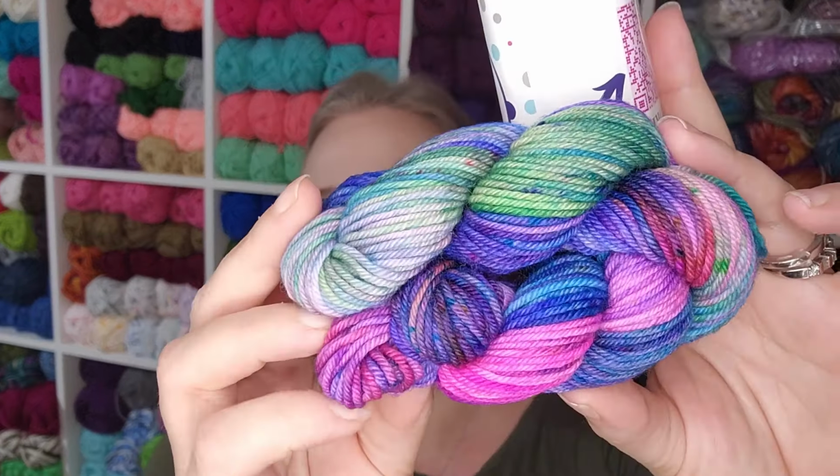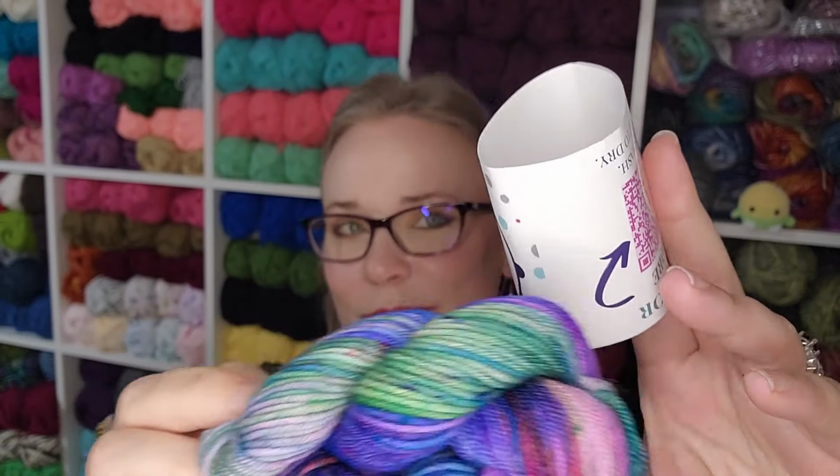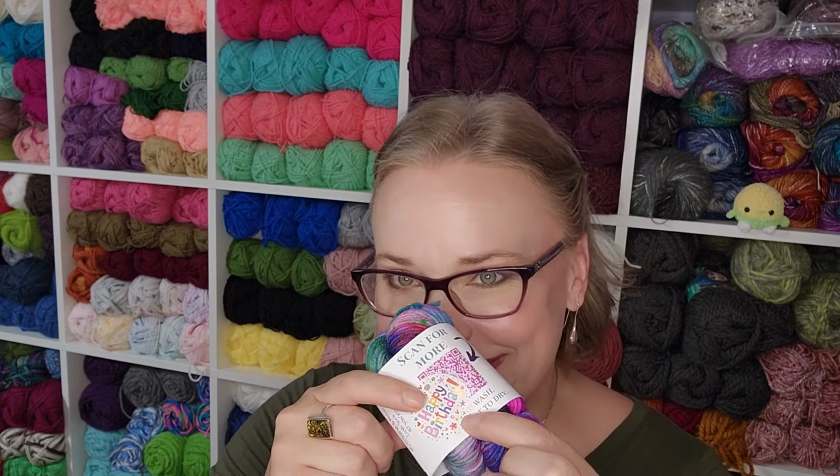Oh, well. So my birthday prize is this super cute mini. Once again, we're perfectly in the Kiri color palette. Surprise! It is Nikki. So it says, birthday happy. This is 85/15 superwash merino nylon on the lush sock base, 87 yards, 20 grams, and there's a little happy birthday sticker. But once again, I always say Nikki is my color soul sister. We very much have a very similar color palette.